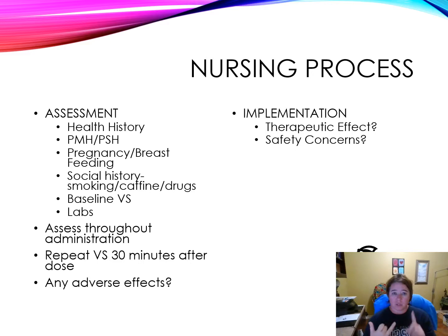So past medical history, past surgical history. Is the patient pregnant? Are they breastfeeding? If they're pregnant, there's a lot of medication limitations because we know about drug classes, right? Breastfeeding, how is that milk going? How's that mom taking that medication going to affect her milk supply? Is it going to be able to go to the baby? Does the baby really need a stimulant like a pseudoephedrine?